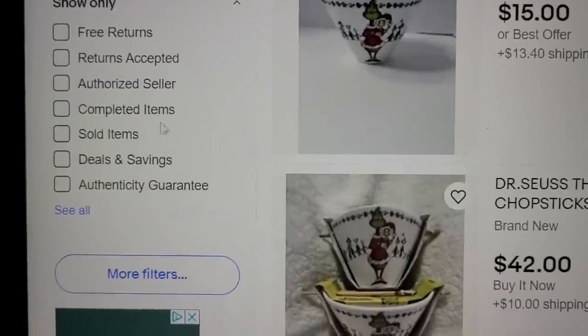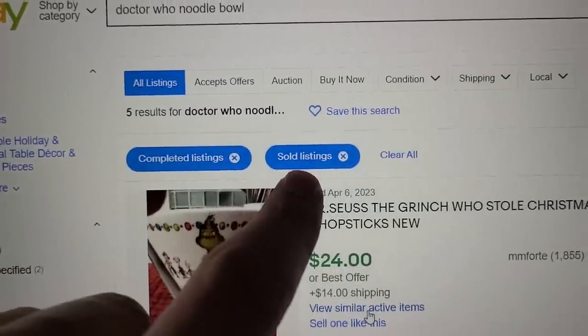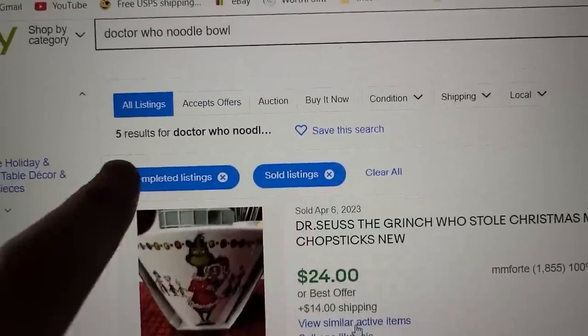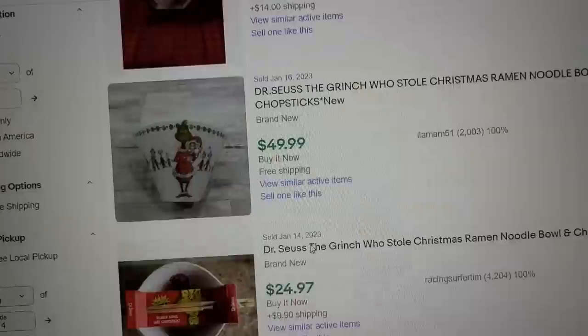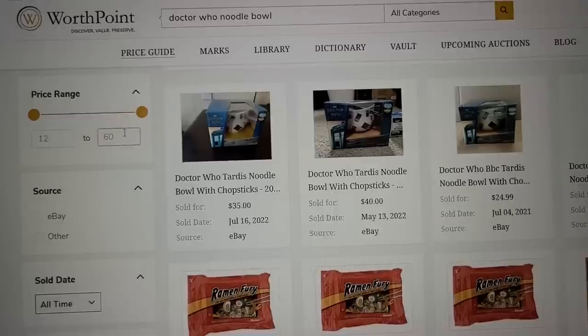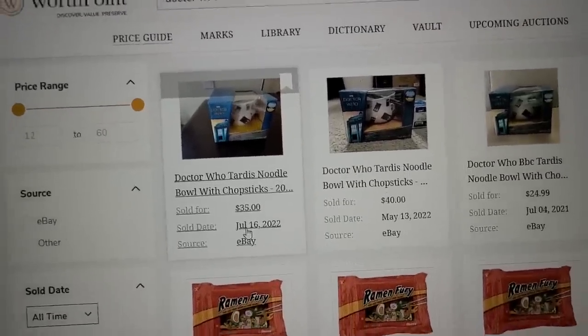So come over here to sold. You click sold. So now we're on sold. Now it's showing completed, sold, 5 results. And look, Dr. Seuss. No Doctor Who. Literally, the most recent eBay sold was July 16th. eBay's not going to show you that far back. So that's where WorthPoint really helps me.